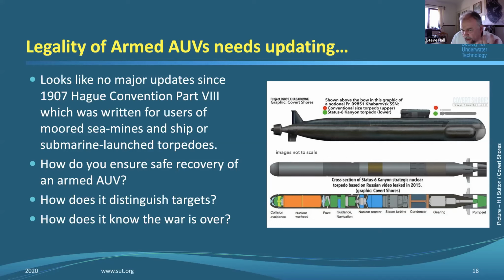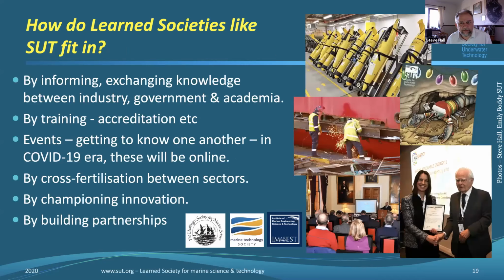The deployment of this class of systems raises quite a lot of legal problems, ethical problems, and technology problems. How do you counter it? How do you detect it? How do we use the other advanced technologies in our armories to make sure that one of these nuclear robots doesn't find its way into your port and harbour facilities?